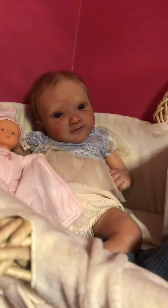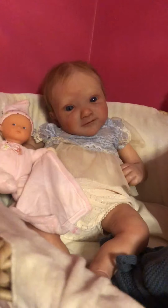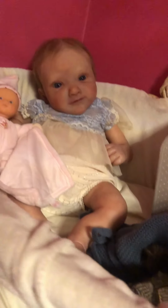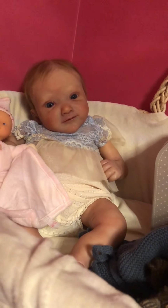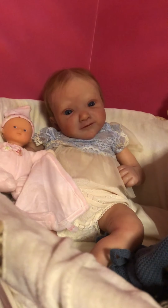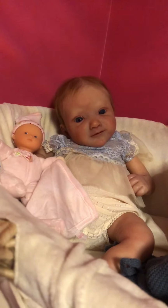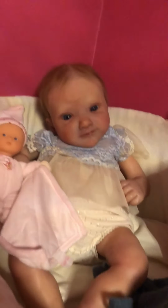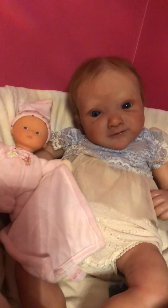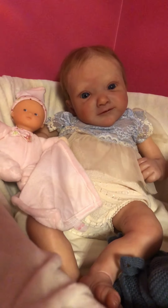Well, hi guys. Look at this pile of deliciousness. This girl is the Remy prototype. I forget the artist's name, but the sculpt is by Lillian Breedveld. She's not my baby, sadly, because I would love to have this baby. But my friend has her and sent her to me to visit.